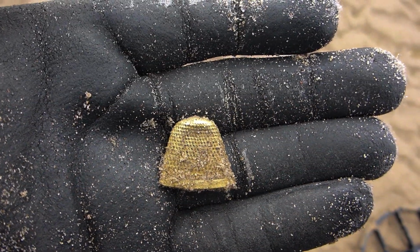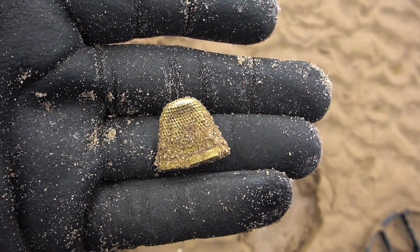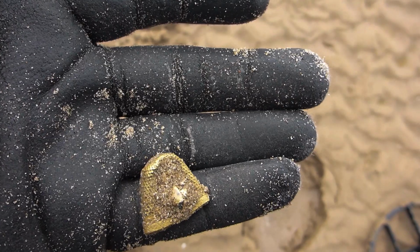Well, that's a bit of coincidence. Last time down at Bournemouth I got a thimble, come up to Blackpool, got one as well. Not as nice as the one at Bournemouth, but another little brass thimble.